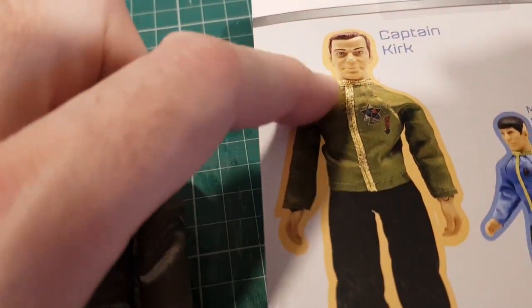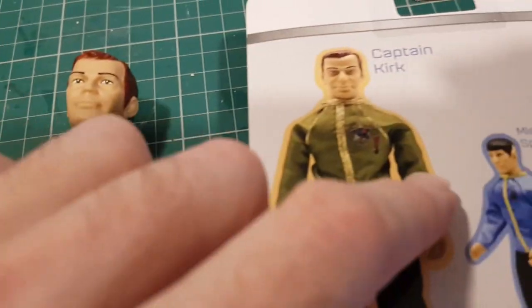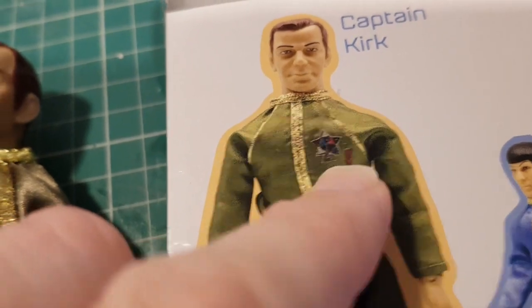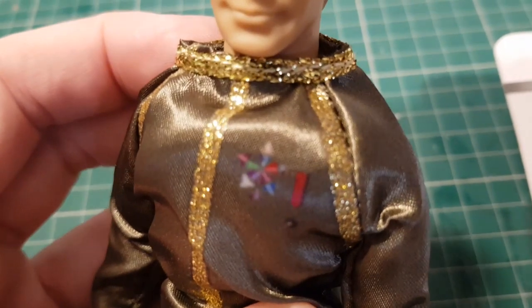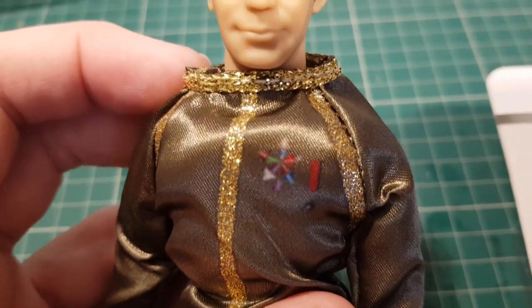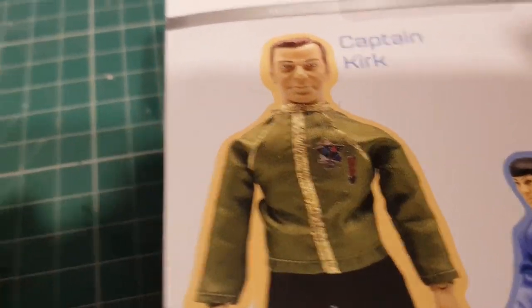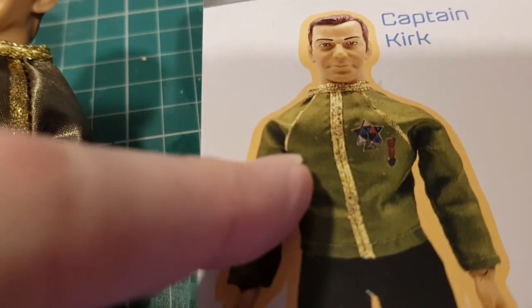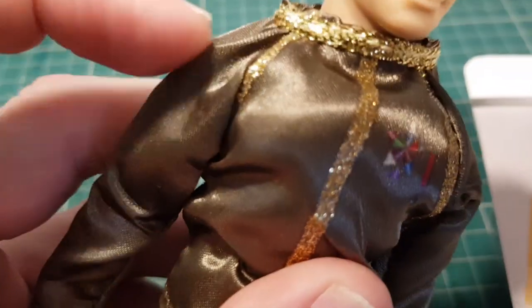This one, all the trim is sewn on, whereas this one it's sort of printed on. The medals on here are like a little sticker. These ones are just printed on. Because the material is quite dark, it's hard to see them. It's actually harder in real life to see them than it is on camera, weirdly. But yeah, so I much prefer the prototype one. If you look as well, the stripes on the side, that's a separate piece, whereas this is just printed on.